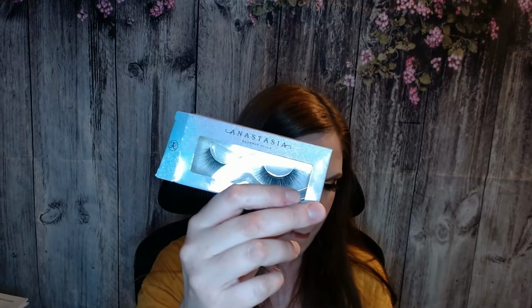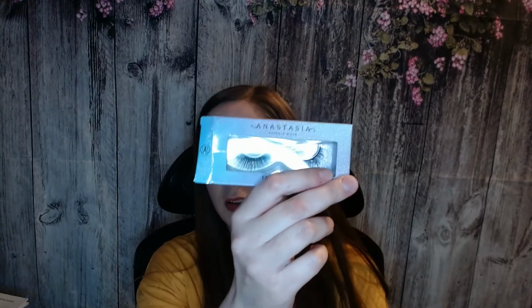This oil was valued at $45. These eyelashes are valued at $12.